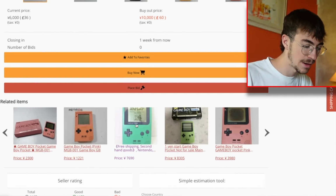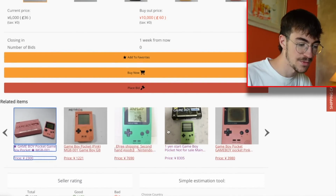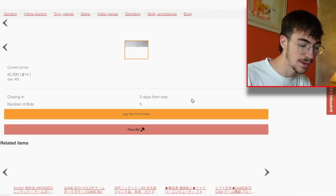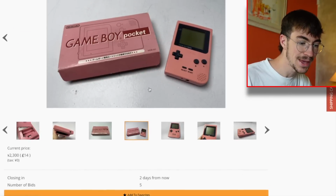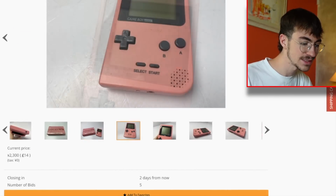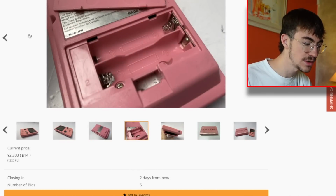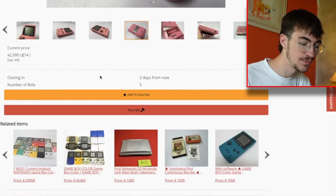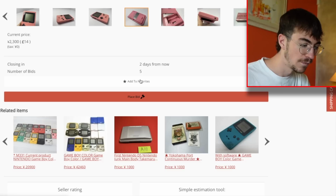Now we go down into the rabbit hole. We've got a pink Game Boy Pocket, which we want to look at. And we've also got the Imagineer Game Boy Pocket that we also want to look at. So 2 really cool ones to look at. This is a pink Game Boy Pocket. That's actually one that I am after. I really need to get that one. It's not in the best condition, but I'm not too fussed on that sort of stuff. So I'm going to add that one to my favorites because I do want to try and get that one. It closes in 2 days from now.